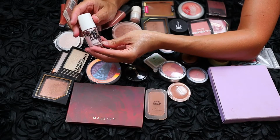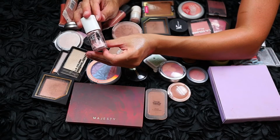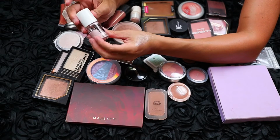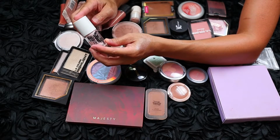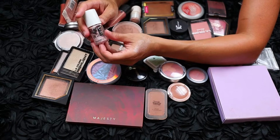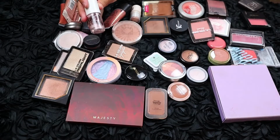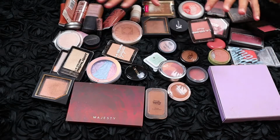This is the Benefit High Beam, and I've used it quite a bit. I still got a good amount of product in there because a little of this goes a long way. But yeah, I went ahead and decided to put this in my makeup basket this week. I used to love liquid highlighters, and I don't use them much anymore with all the powders. But yeah, this is like an old school product that I still have. So definitely keeping this. Okay, now let's get started on the rest of it.